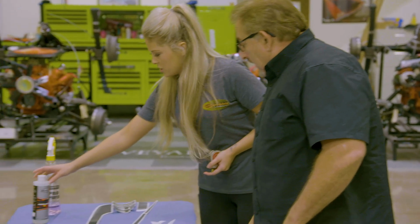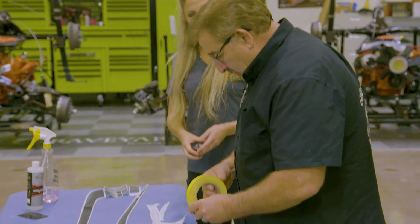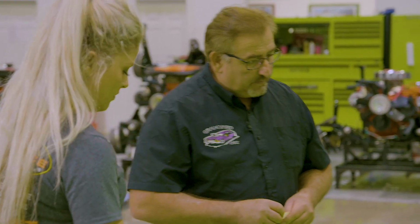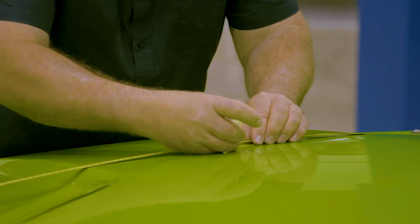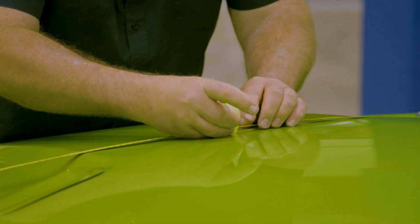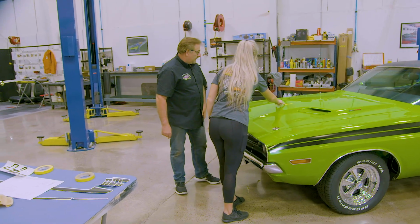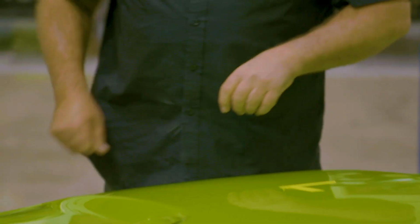So are we gonna use the application gel or are we gonna use your little app solution? We'll use the gel when it's time. We want to lay out a measurement. Okay. So I'm gonna grab a piece of tape. The quarter is going to be our mark for the center line, 26 1/4. So I'm gonna put that at the center right there, okay? So right here is the sweet spot, right? Top of the letters go right here, and then the center line of the decal goes right there.